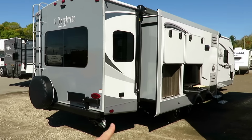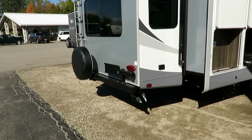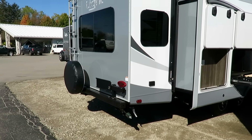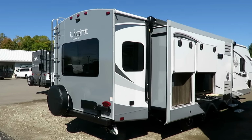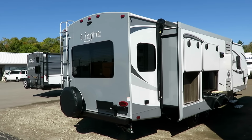Now, this has a full outside kitchen entertainment center. You can add a bumper mount grill to it. It looks like we've done that here. Understand that's an extra thing, so the one that we have in stock may not be equipped the exact same way. But notice that really aggressive vaulted roof line up top there.